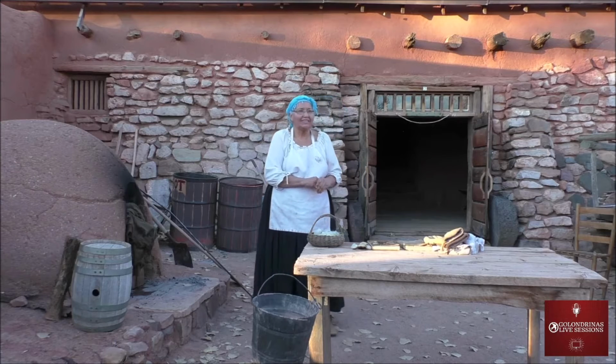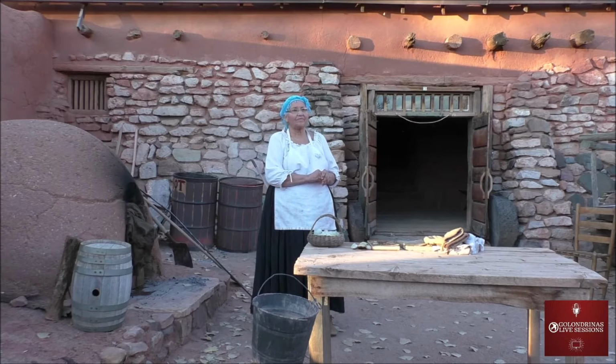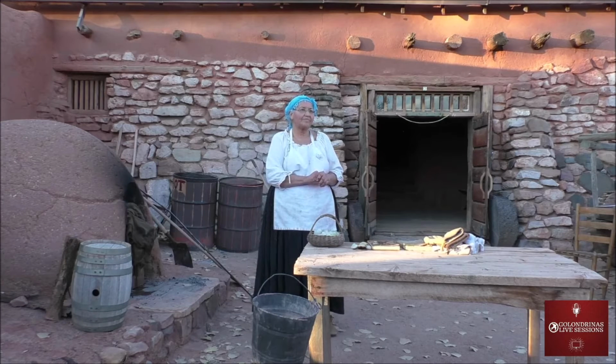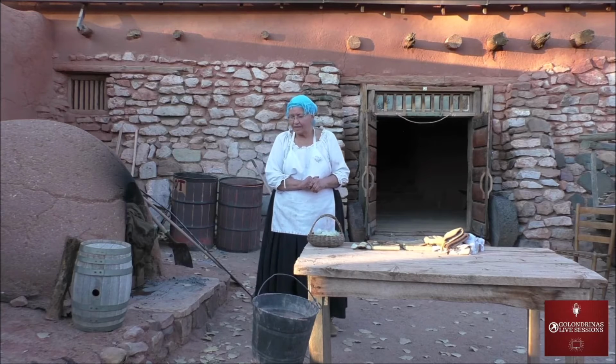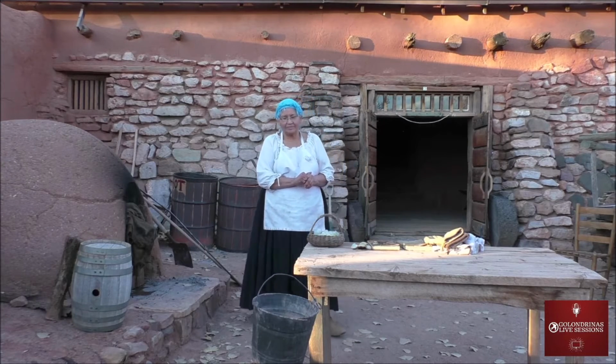Now, Frances, here in the Golondrinas Placita, we have one of our spaces here that's designated as La Cocina, or the kitchen, where some food preparation and certainly some cooking would have been done. But of course, a large majority of the cooking is done outside. Can you talk about why that is, the advantage to that, and is this something that they would have done all year, even now in the winter months?